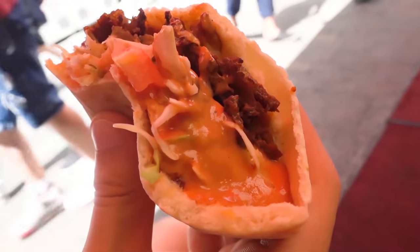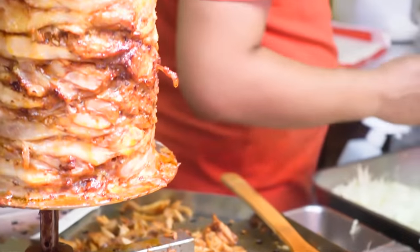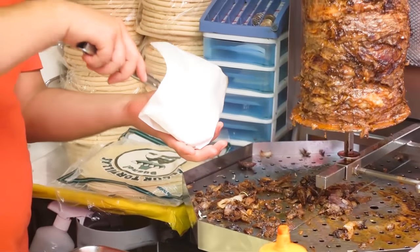Itadakimasu. I haven't had a kebab. The sauce is really creamy. I love the chicken and the beef mixture. Yeah. A lot of vegetables in here, cabbage, tomato. Anything is good when you're hungry.